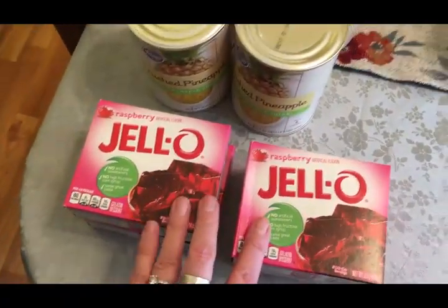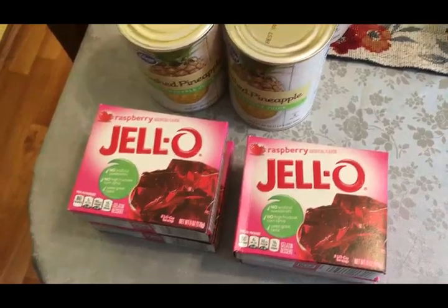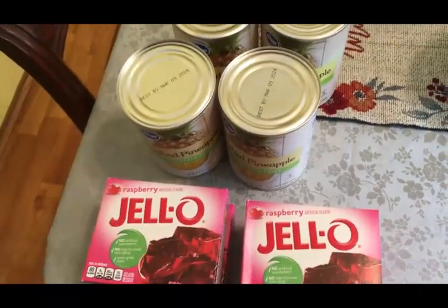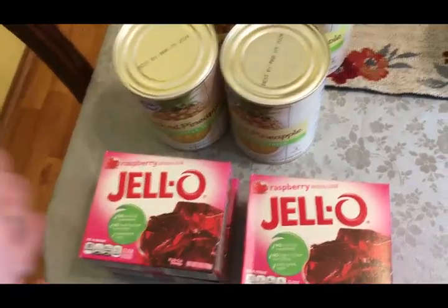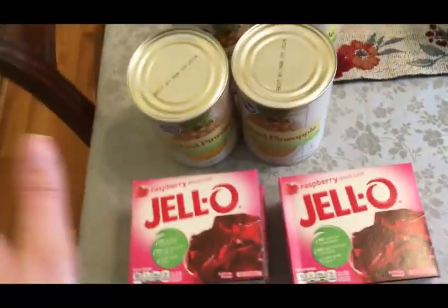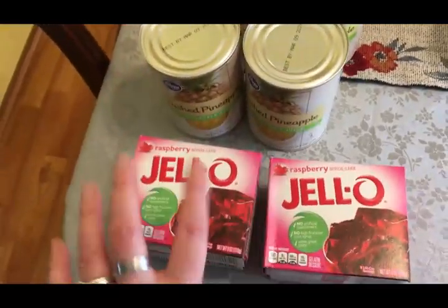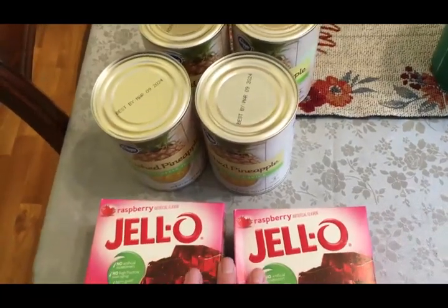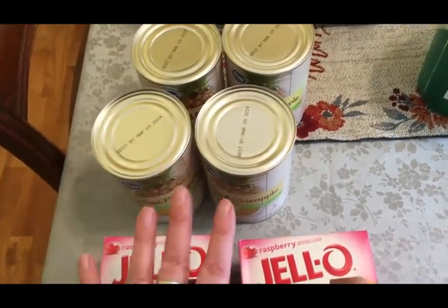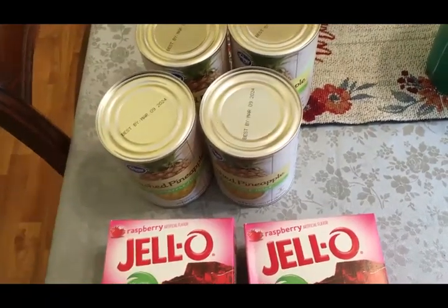There's a Jell-O salad that I make for Thanksgiving and Christmas. It's the only time of the year I make it. My family absolutely loves it, and so I make the same Jell-O salad a month apart. But we eat it up so fast, it's so good. But anyway, it calls for crushed pineapple and raspberry Jell-O. That's just two of the ingredients. I've already got all the other ingredients, I'm pretty sure. It calls for cranberry sauce and mandarin oranges and nuts.